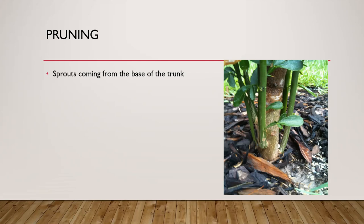Because when you take your pruners and cut that off, you're going to leave probably a node or so right there, and it will grow right back. So just reach down and break them off. Remember though that what you're seeing there is the rootstock, so chances are those branches are going to be very thorny. So be very careful. But don't let them get too big, because if they do, you will have to use the clippers to get them off. So just break them off and it will be just fine.